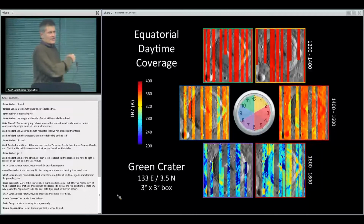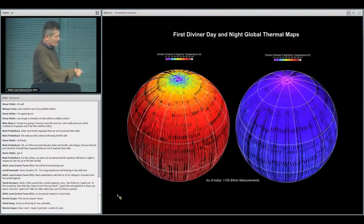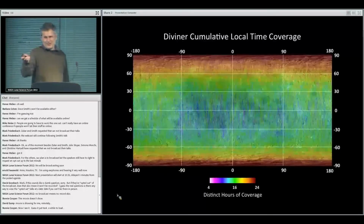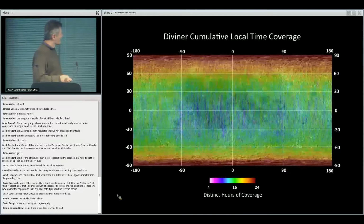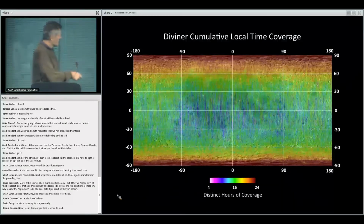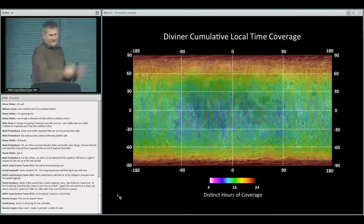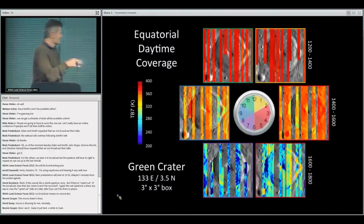I might say, if I flip back one more time, do I have control of this? I guess I do. Oh, I have to point that way. Okay, that's why it's there. There we go. The gradient in local coverage, in hour coverage, is because of the orbital convergence at the polar regions, and then the somewhat sparsity of the data on the near side of the equatorial regions is due to the spacecraft pointing off nadir to get some of the great data that you saw in the previous talk. So that just gives you an idea of what's happening there.